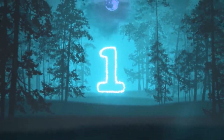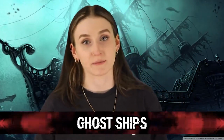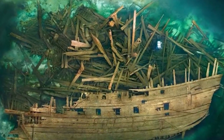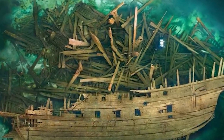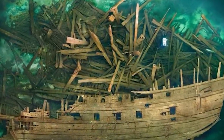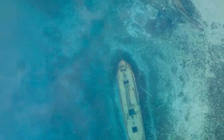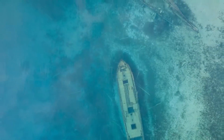And in our number 1 spot today, we have the ghost ships. Now, there is an area in the ocean rumored to be incredibly haunted, and this is located just adjacent to the Bermuda Triangle. How fitting. So this is the shoreless Sargasso Sea. There's no shoreline, hence its name. Its boundaries are ocean currents.